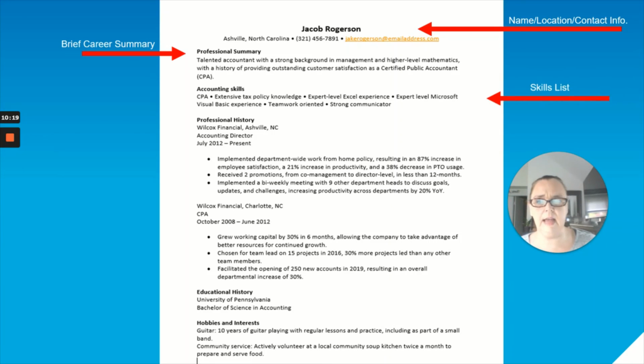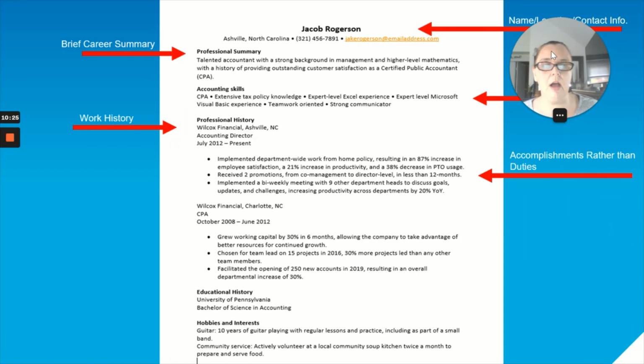Okay, so then he does have a skills list. His work history is good. Let me move my head. He's got accomplishments rather than duties. He does not, however, have a little summary here. So I would advise him to put a little bit of a summary in this section, those couple of sentences, a short little paragraph just talking about what it is that he did. But I do like that he has some accomplishments. There's 3 of them under each of these, so that's good.